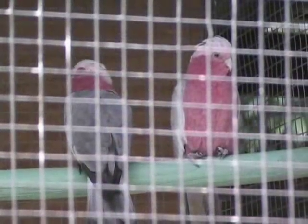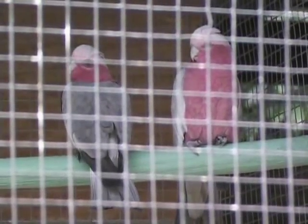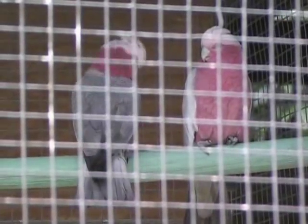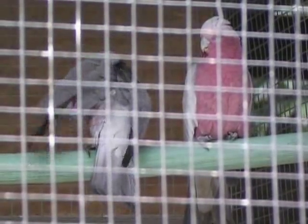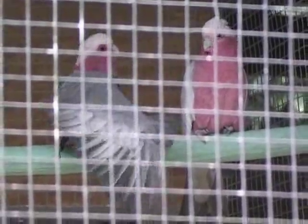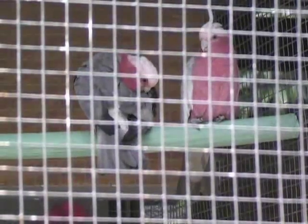This is a pair of rose-breasted cockatoos, also called the Galah cockatoo. These are very good producers, and they make very nice pets, and they get a lot of color to them. They get a lot of reddish tint to their chest all the way up to their neck area, and gray in the back, and their crest is kind of like a reddish color as it goes up.